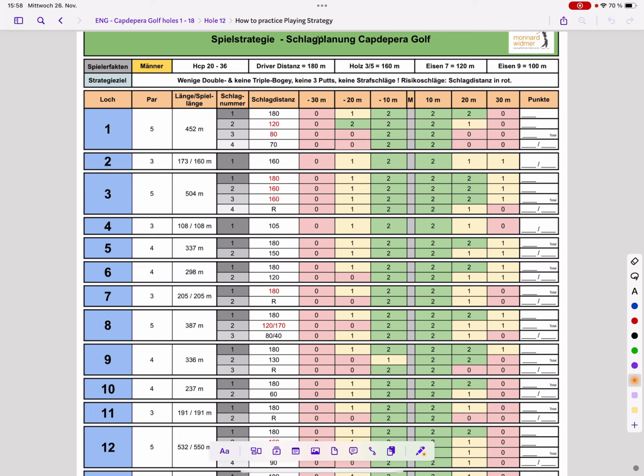So the goal here is to do as little double and triple bogeys, no 3-putts, no penalty strokes, and the risk shots are marked in red. So when we create the practice plan, what we want to do is give golfers the possibility to tear apart a hole and then have a look how they would structure zones into safety zones and danger zones. So this is like the whole plan.